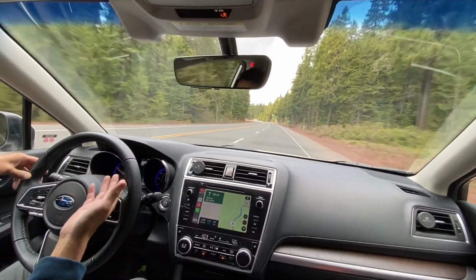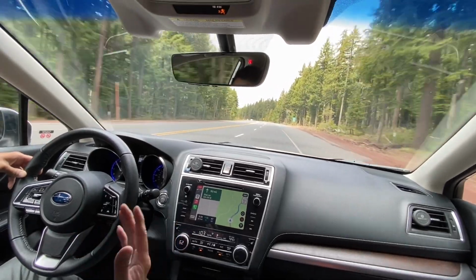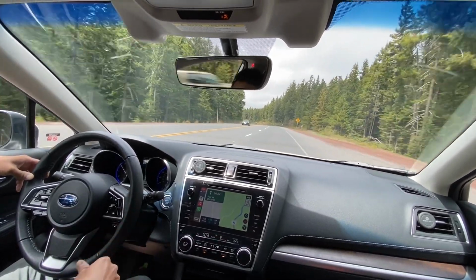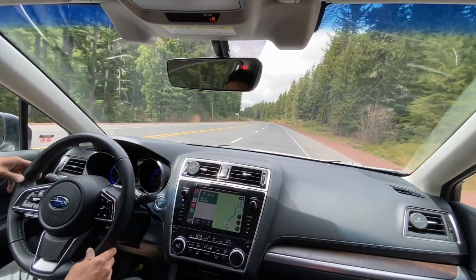So now I'm almost at 70. I'm not even trying hard, I'm not even having the gas pedal all the way down. It's barely, I'm barely halfway, not even halfway. So now I'm on top of the hill.